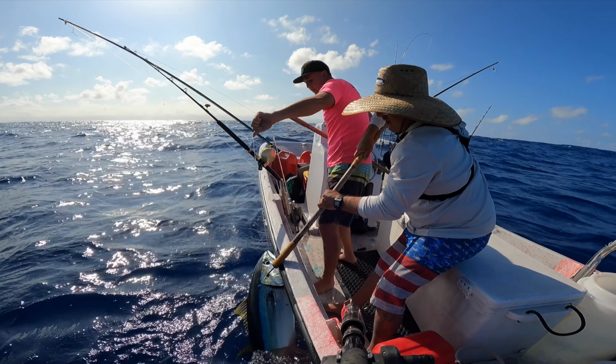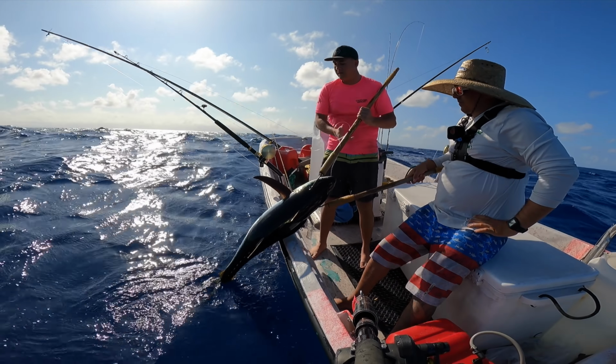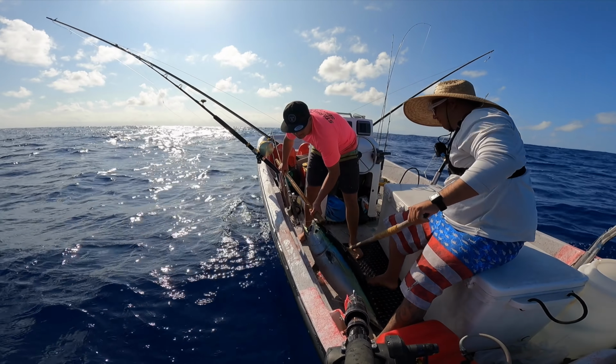He's good, he's good. Take your time, we got him. Nice 40 pounder. That'll do. That'll do. Ooh, that made the trip. That was worth it. We got a turkey. Gobble, gobble.